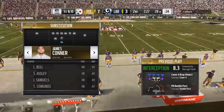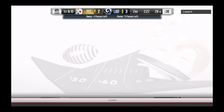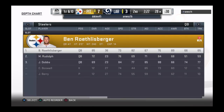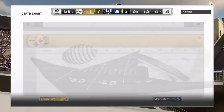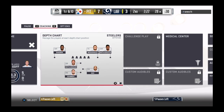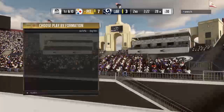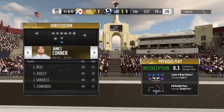Well, I get what he was trying to do. He was moving to his right and trying to shift the coverage. But instead, he shifted the coverage also to the right and threw right into it for an interception.